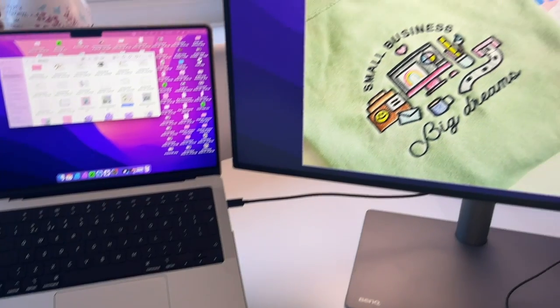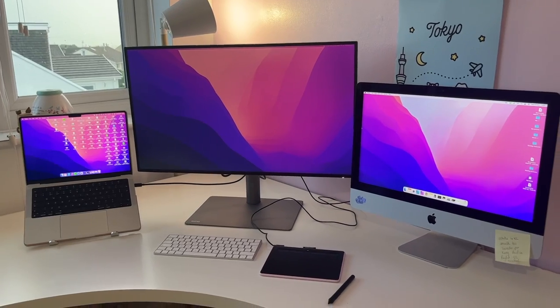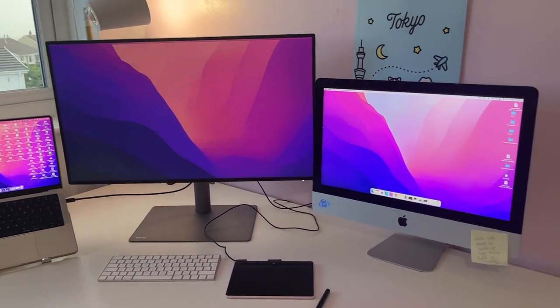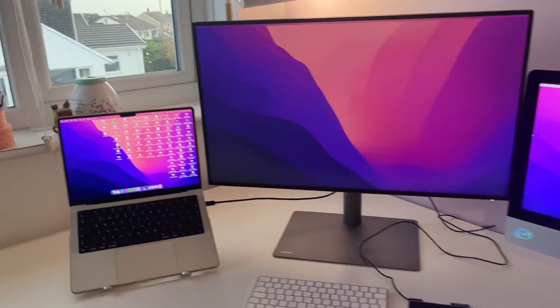But let's compare the photos to see how good this BenQ screen is. I mean, so far, so good. The colors look amazing. What I will say is already you can notice the two Mac screens are a lot brighter than the BenQ screen. And they've all got the exact same thing going on.